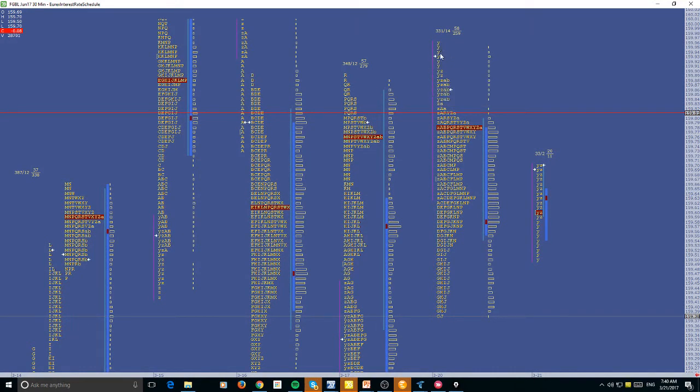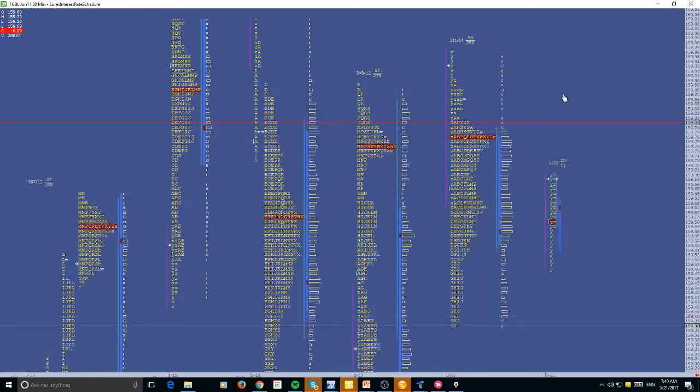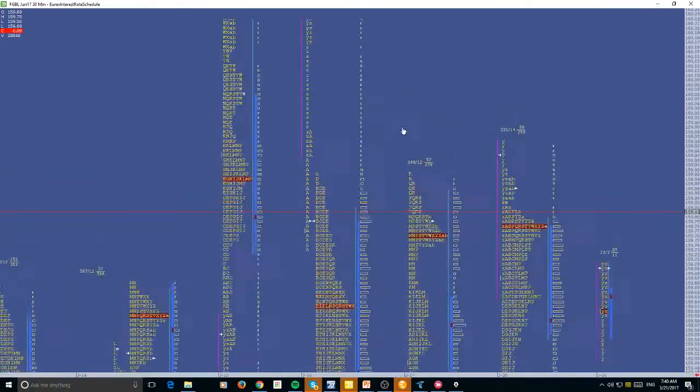So yesterday, in the entire cash session, we never actually traded above the 159.81. I think maybe one tick, but it was always pre-cash and post-cash that we've actually held below this 159.81, and this is quite an important area.